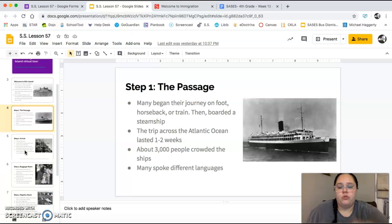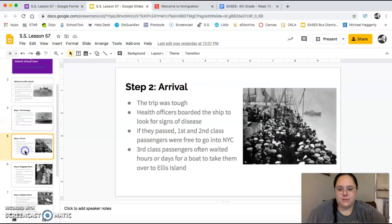So step one, remember the passage. They had to take this voyage across the ocean just to get here. So many began that journey on foot, horseback, or train, and then they got on that steamship, which took them across the ocean. And this sometimes lasted 1 to 2 weeks. So imagine being stuck on that same ship, crowded, dark, smelly, for 2 weeks. That's crazy. There could have been up to 3,000 people on these ships. And there's lots of different languages being spoken, so keep that in mind.